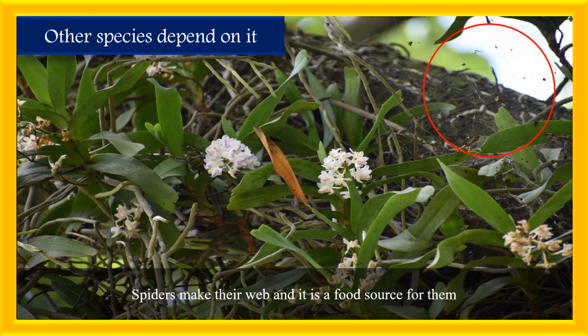Then apart from other associations, we have also seen that some small insects or other species depend on this particular orchid. As you can see in this picture, spiders make their web as a food source, because of its fragrance and a fluid-like structure in the Aerides odorata, you will see that there is some sticky substance. For that reason, many insects are attracted to it, and spiders also make their web on that orchid, so it is easy for them to collect their food for their population.